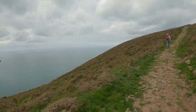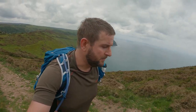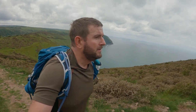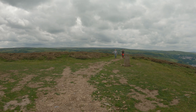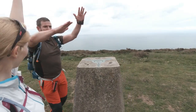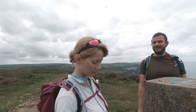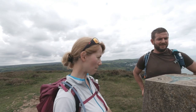Another little incline. As you can see, we're now on the coast path. Hopefully heading up towards a trig. Should be a bonus. Has no name, as far as I can tell. So this is now ours. See you in Valhalla Hill, okay.